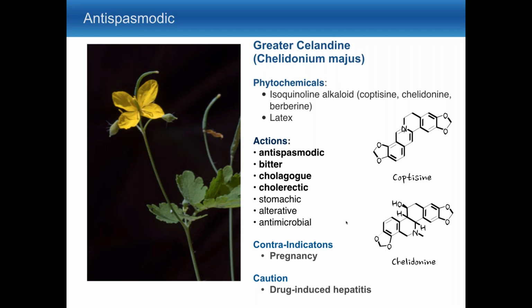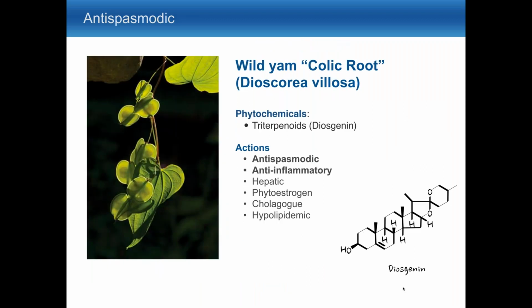So useful herb, main thing is antispasmodic, okay? And lots of other things as well. So it's kind of like golden seal with a strong antispasmodic effect. But because it's hard on the liver, I don't use it as much. And if you go into PubMed, you can find lots of case reports of it being irritating.